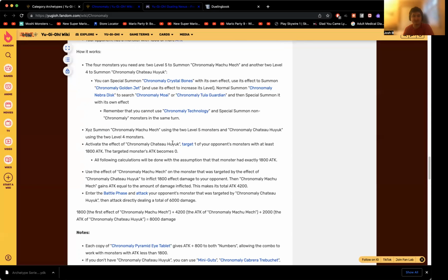Enter the battle phase and attack your opponent's monster that was targeted by Chronomaly Chateau Huyuk, then attack directly, dealing a total of 6,000 damage. So 1,800, which is the first effect of Chronomaly Machu Mech, plus 4,200, the attack points of Chronomaly Machu Mech, plus 2,000, the attack points of Chronomaly Chateau Huyuk, equals 8,000 damage.